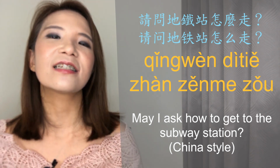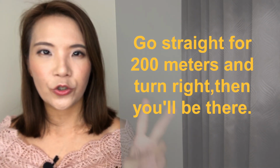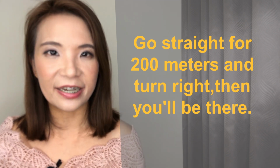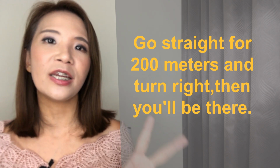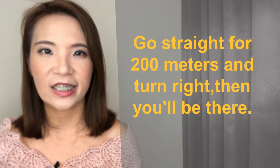Now, let's answer the question to give directions. Go straight for 200 meters and turn right. You'll be there. So go straight for 200 meters. Okay, let me give you the China style first.